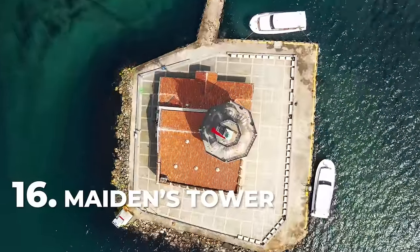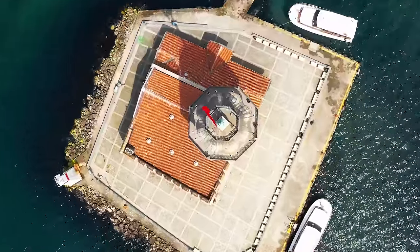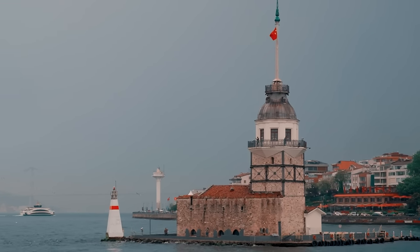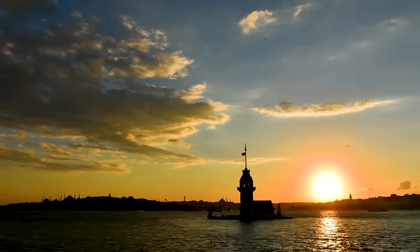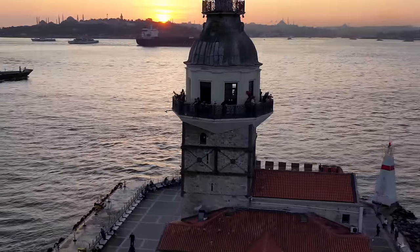Visit the Maiden's Tower, also known in Turkish as Kız Kulesi, located on a small islet near the shores of Üsküdar on the Asian side of Istanbul, and is probably one of my favorite places to sit during sunset. It's a very lively area where you can sit somewhere along the coast in Üsküdar and have a tea while watching the tower. Or if you want to visit its interior, you can also take some boats from Galata Port or Üsküdar area.